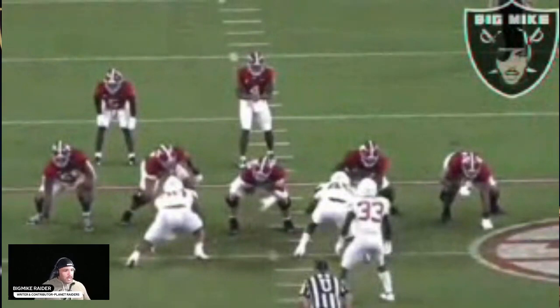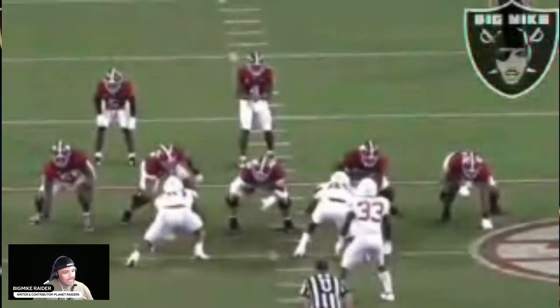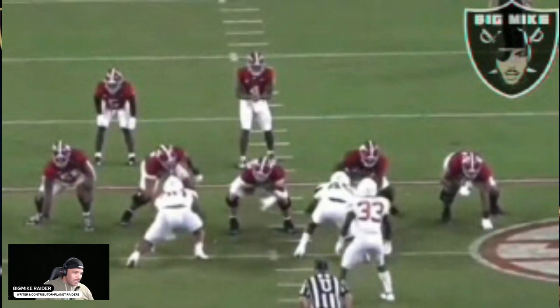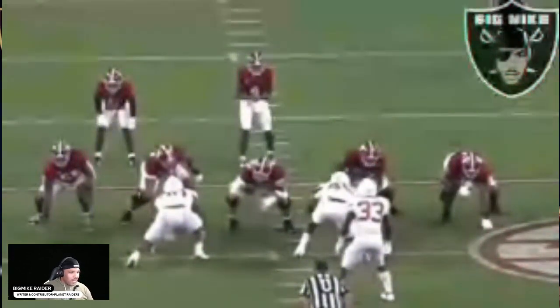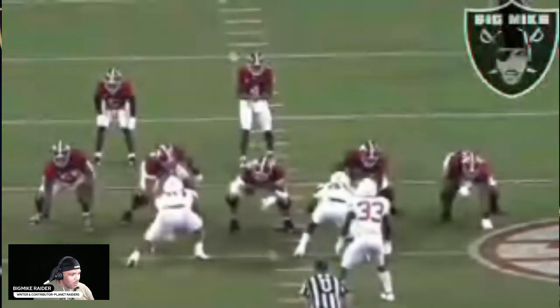So here's Byron Murphy the second, recognizing what is happening right here. He sees already that the guard, you can see it right here, the right guard, he's in a 2 technique on our left hand side, but he's on that right guard, guys. You can already see that that guard is committed to pulling.